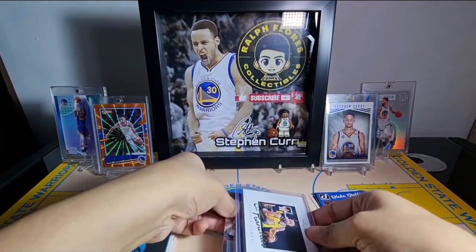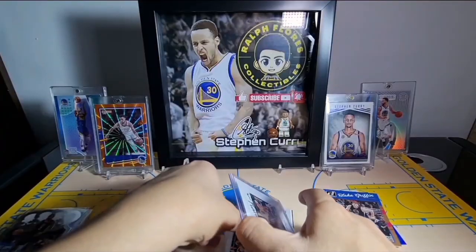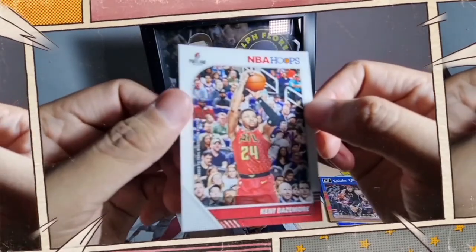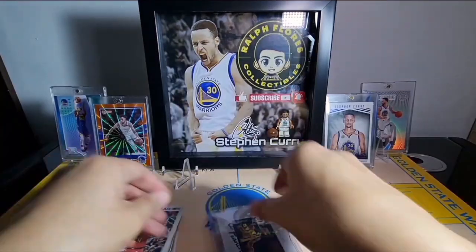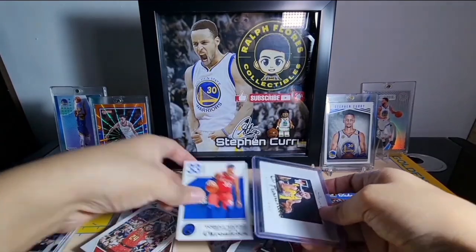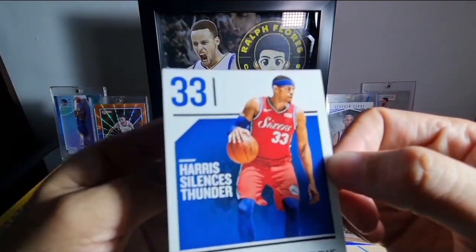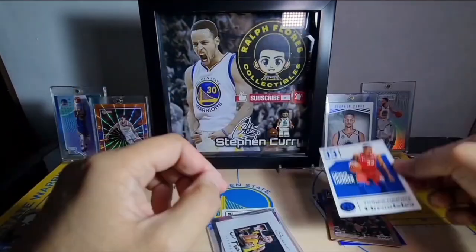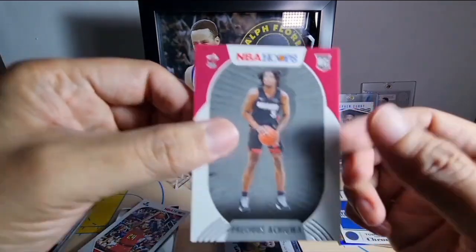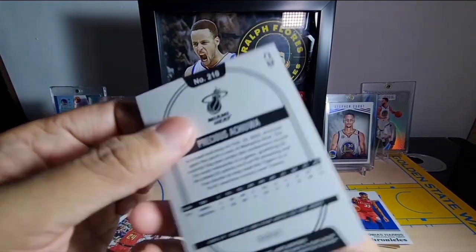Next, we have Thomas Satoransky from Chicago Bulls Mosaic. Next up, we have Kent Bazemore, Portland Trail Blazers. Next, we have Sixers, Tobias Harris, Chronicles, nice, gusto ko rin to. Then, uy, rookie card ni Precious Achiuwa of Miami Heat, NBA Hoops. Nice.